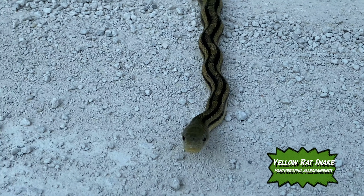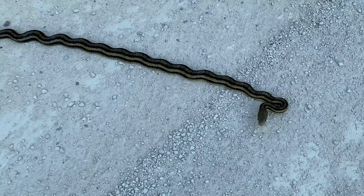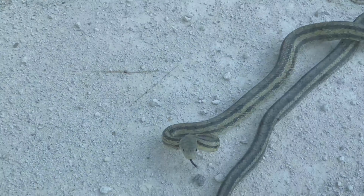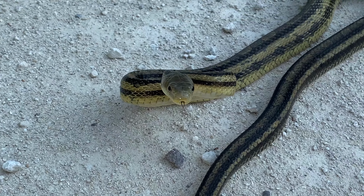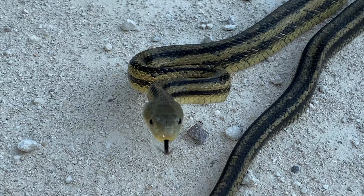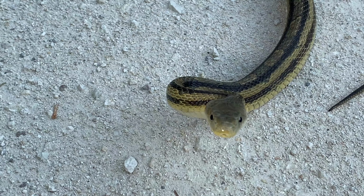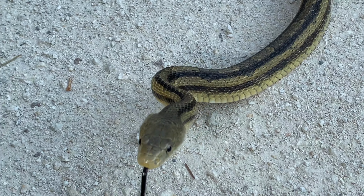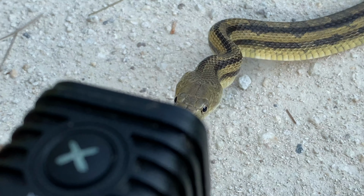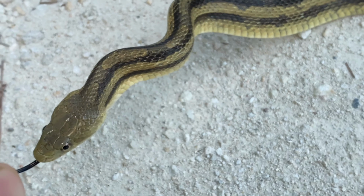Snakey-o. Should turn the car off, huh? This is an adult rat snake, more than likely. He's right around 3 feet long, maybe a little bit longer. Turn this car off. Oh, he wants to be a little bit feisty here. They're looking at the light. Curious little snake.